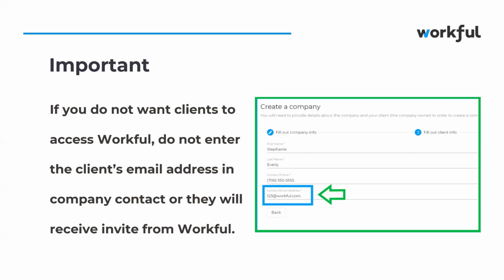So this is important. When you're setting up a customer in Workful, it's gonna go through a little 3-step process. And on step 2, it's going to ask for the company owner's information. So you'll put in their first and last name. And then if you are going to have them access Workful, you're going to want to put in their information for the contact phone and contact email address. However, if you do not want them to access Workful, I would advise you to use the email address 123@workful.com. And what that does is that ensures that we will not send that client an invite to set up a login credential.